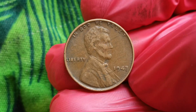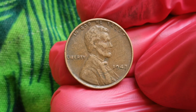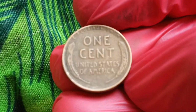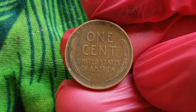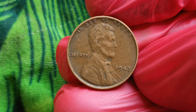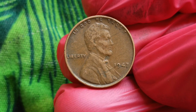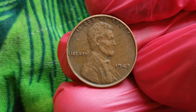Do not spend this coin. Don't even think about it, because once it's gone, someone else will recognize what you missed. And now, get ready, because the next coin, it's not just rarer. It's the kind of coin that collectors are desperate to find, the kind that creates real auction chaos, the kind that could make everything you've seen so far feel small.